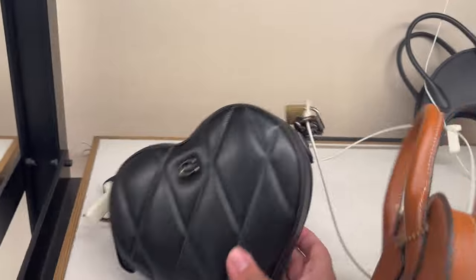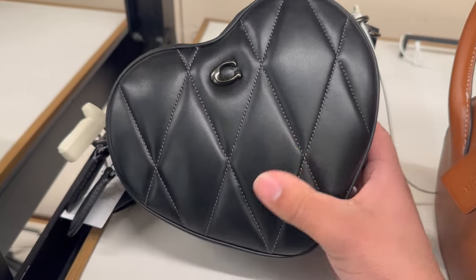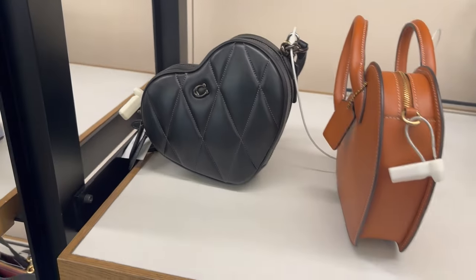And I saw that this one was, oh, it's so pretty. $3.50. So pretty, like puffy, cute. I think I want to get this one for Black Friday.